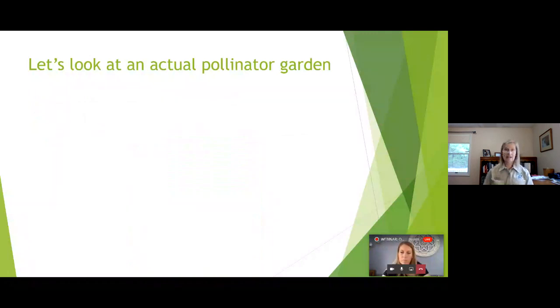Now, I wanted to show you an actual pollinator garden. So I want to show you the pollinator garden that I have at my house. And I'm going to show you what it looks like now, and then I'll show you what it looks like when it's blooming in the summertime. So right now, this is what my pollinator garden looks like at home. I took this picture this morning in the rain. So this is what it looks like.